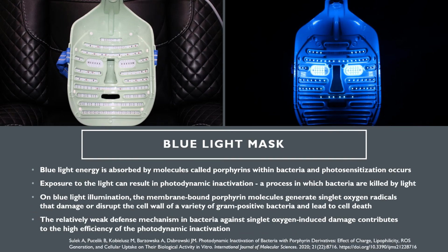For those patients where the red light mask is not going to get the job done entirely, the second way to deliver this photobiomodulation therapy is with a blue light mask. So different wavelength, different type of energy spectrum. So again, this was important enough to actually read the slide. I'll just start off. Blue light energy is absorbed by molecules called porphyrins within the bacteria, and photosensitization occurs.